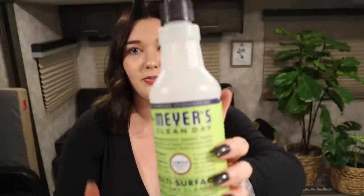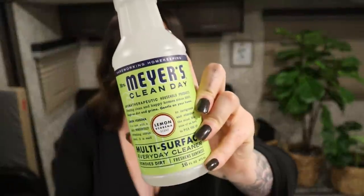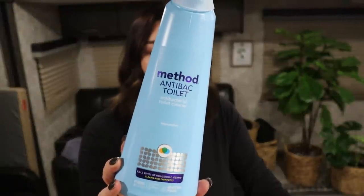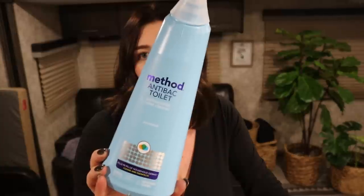And then the spray. I love this stuff. This is the Mrs. Meyer's spray. Smells amazing. Works great. And then the last thing is the Method toilet cleaner. This is almost gone. This is in spearmint. This stuff smells good. Gets my toilet so clean. And I just love that it's all cruelty free. So that's really important to me.